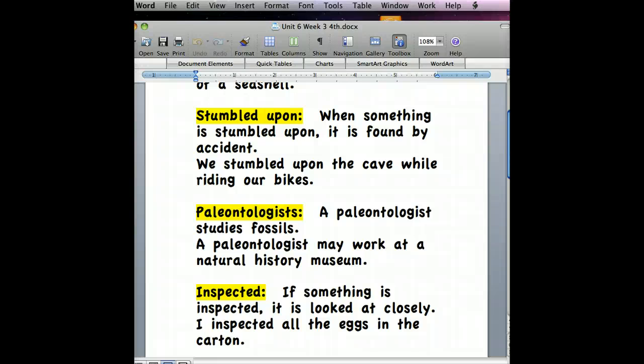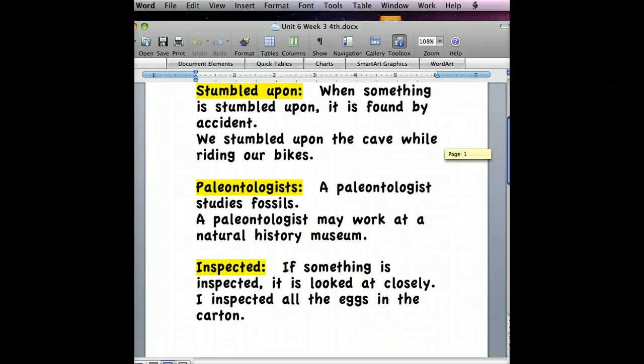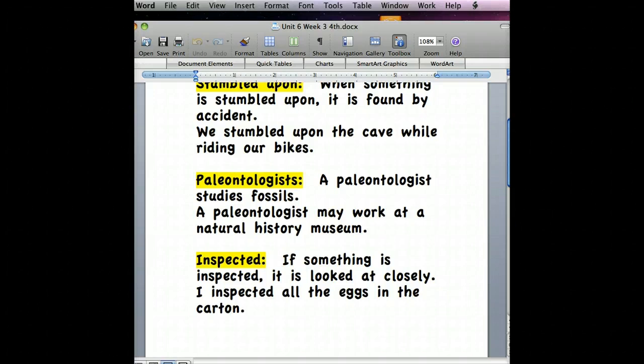Paleontologist. A paleontologist studies fossils. A paleontologist may work at a natural history museum. And inspected. If something is inspected, it is looked at closely. I inspected all the eggs in the carton. Okay, with that being said, let's go ahead and direct our attention to page 700, the story.